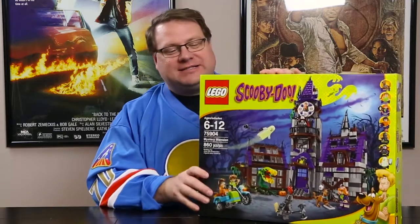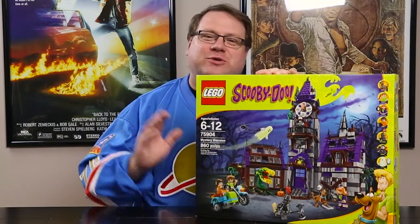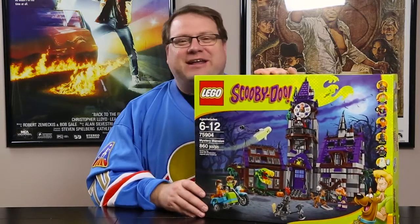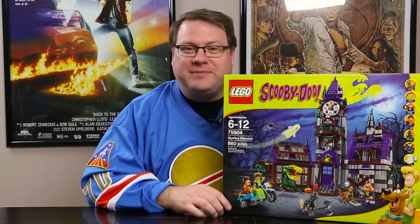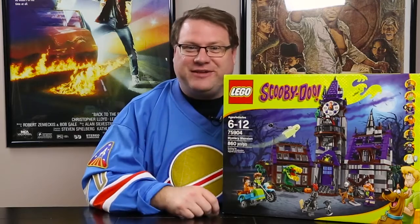It's set 75904, the Scooby-Doo Mystery Mansion. It's got 860 pieces. It looks really complicated. Let's go through that time lapse. Let's see how it all plays out, and we'll see you on the other side.